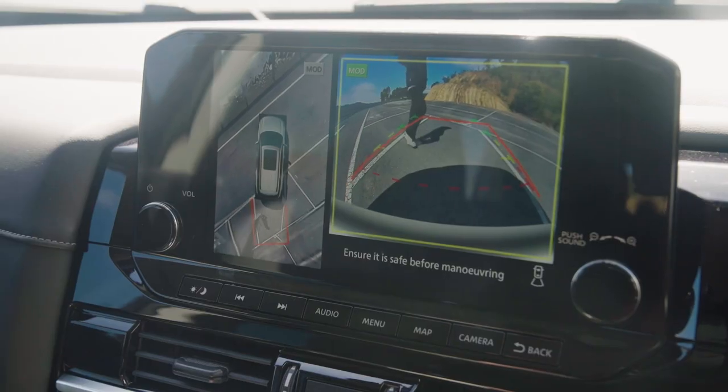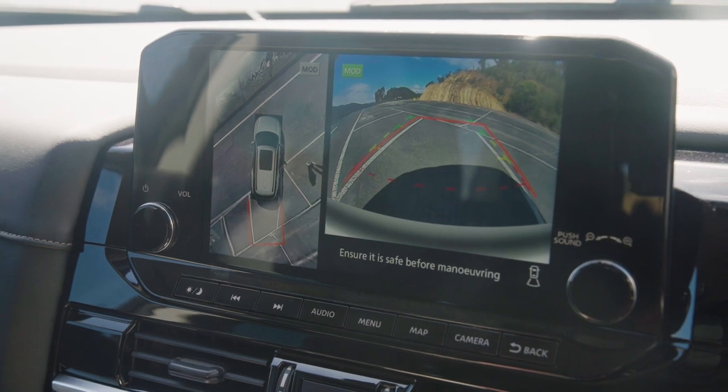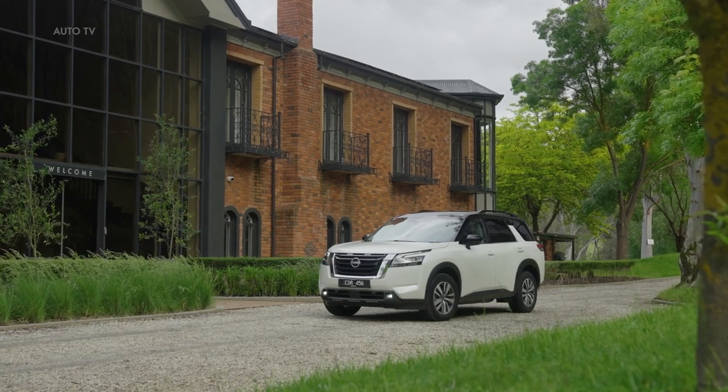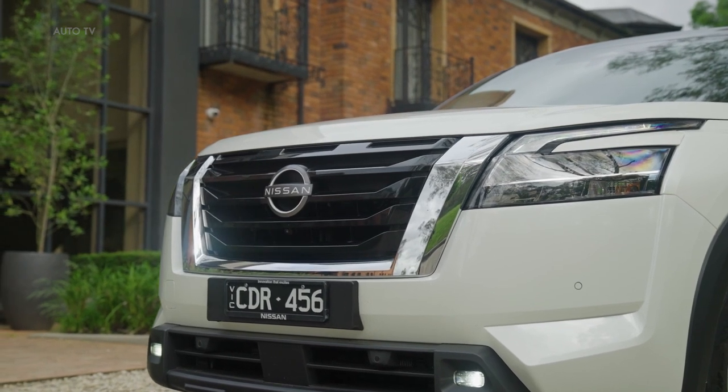New slim-line lighting clusters front and rear are all LED, with active matrix pattern control for the headlights, while the 3-slat V-motion grille pays design homage to the original Pathfinder. Two-tone paint for the floating roof design is available for the first time on Pathfinder, with new design 18-inch alloys rising in size to 20-inch on the TL.